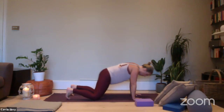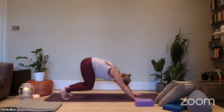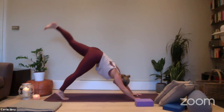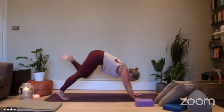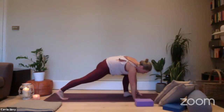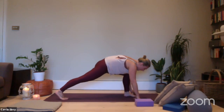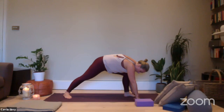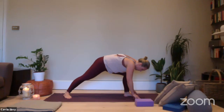So tucking the toes, drawing the bum back towards the heels, lifting up towards your downward facing dog. Breathing here. Left leg kicks up. Stepping the left foot to the front of the mat. You're coming in between your hands here with that front foot. So you may need to support yourself to get there. Place that right foot down so you're at a 45-degree angle. And then left heel comes in line with the back arch. Pushing into the front foot and the back foot equally.